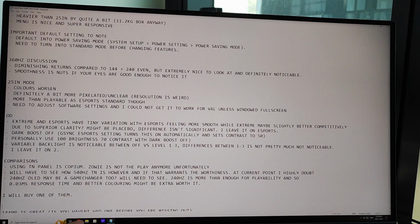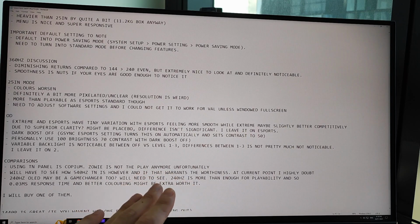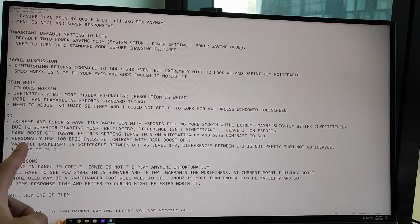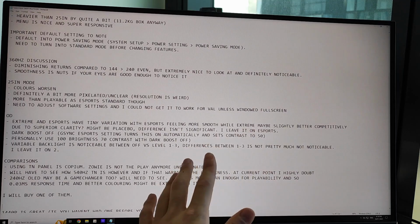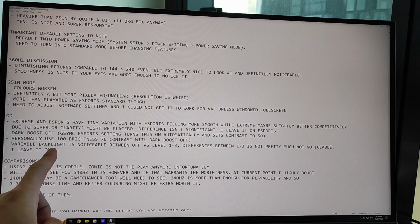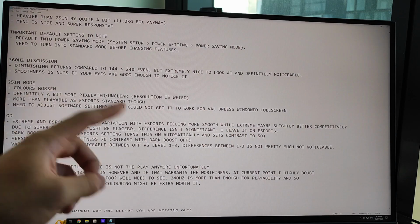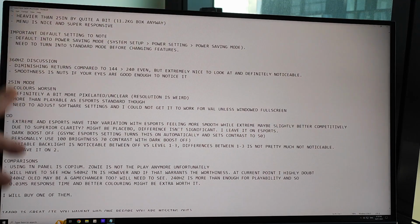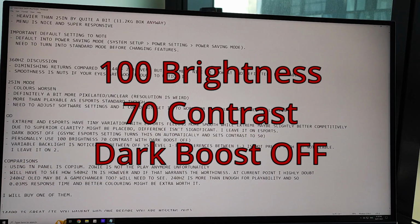If you go according to Optimum Tech's video, he says leave it on normal mode because that's how you reduce the actual smearing and the ghosting. Make sure you turn dark boost off because that really messes with the monitor. I hated it. The G-Sync Esports default setting is one of the presets for the monitor. I did turn on the G-Sync Esports, which I found to look the best, but that automatically turned on dark boost, so you have to turn that off. So this became my preferred viewing. Make sure you mess around with it and try all of that stuff yourself. Personally, I went with 100 brightness and 70 contrast, dark boost off.